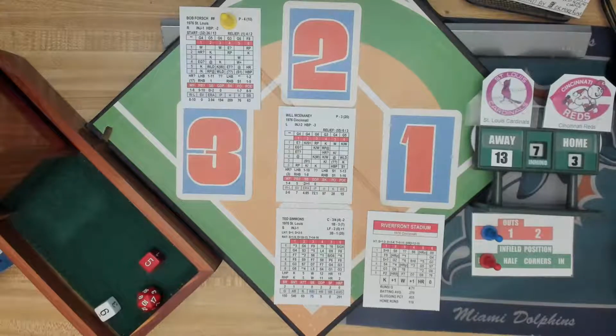No bench, Perez, Foster, Concepcion. Right. Because remember, those guys played in the first game of this doubleheader. All right. They played in the first game, which the Reds did win. So that's why they're not in the second game. That's why this is the second game of a doubleheader.